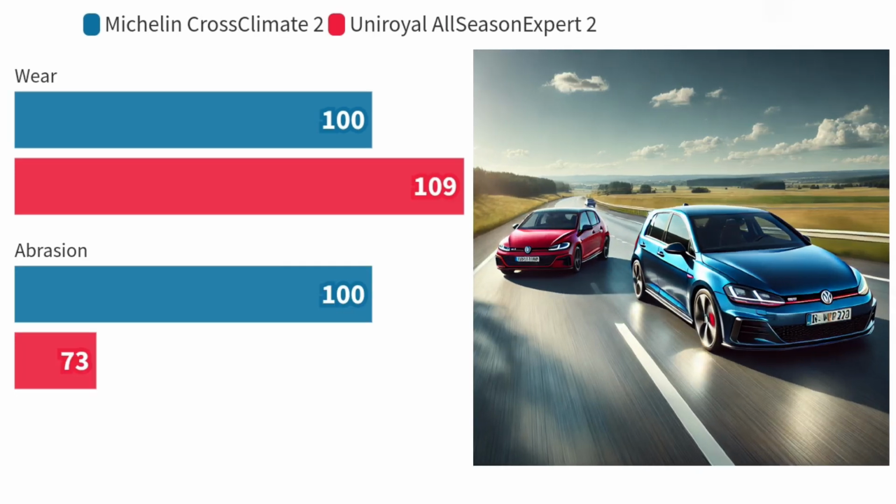When it comes to wear, the story changes. The Uniroyal AllSeasonExpert 2 offers a longer mileage of 48,000 kilometers compared to Michelin's mileage of 44,000 kilometers. But there's a catch. Uniroyal has a higher abrasion rate, meaning it wears out faster per kilometer due to its deeper initial tread depth.